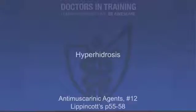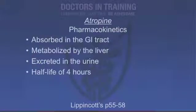Antisecretory effects, we talked about a little bit of this with GI as well. Occasionally atropine can be used to decrease salivary secretion or in patients with hyperhidrosis or excessive sweating. So if someone has really, really horrible sweating, you can use atropine in that clinical situation. So let's talk a little bit about pharmacokinetics.